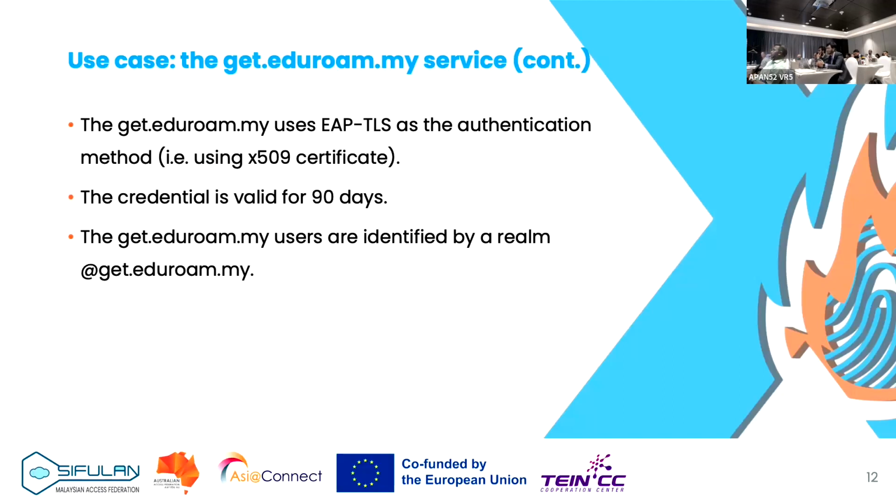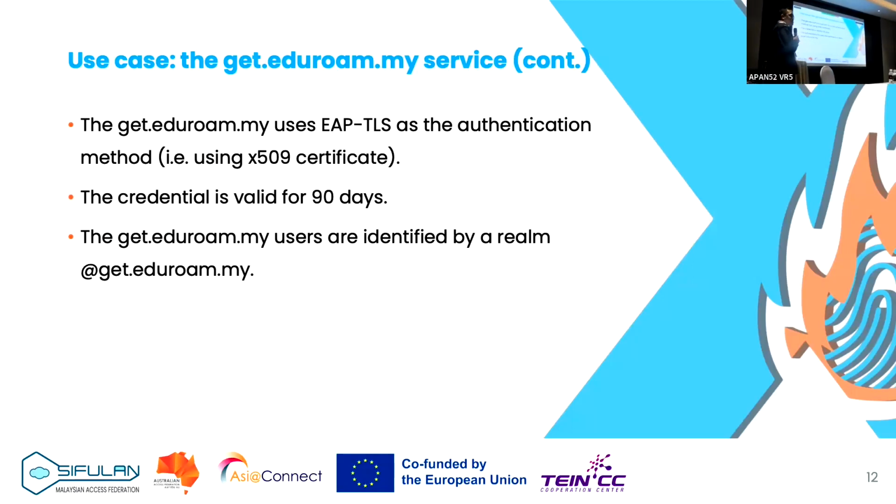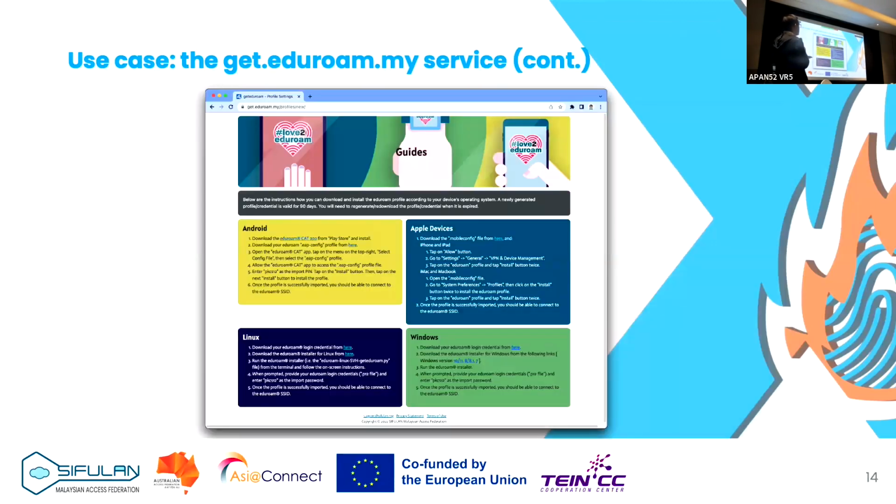Oh, okay. Okay. So, if you identify the realm at get.eduroam.my, this is the one. So that's the screenshot. So this is the portal. If you visit get.eduroam.my, you will see this portal. Get started, and you'll go to the discovery service. And you need to identify from which organization. This is the web service. We provide a web server from SWITCH. And after that, click themselves. So they will see this page.